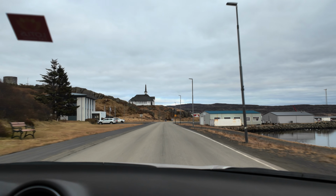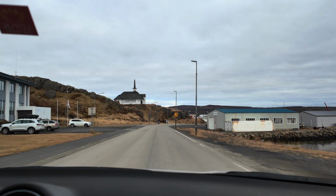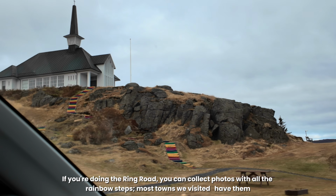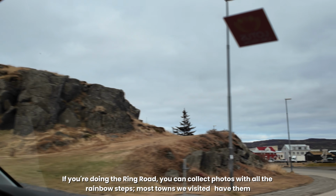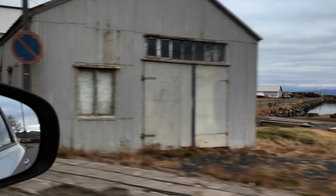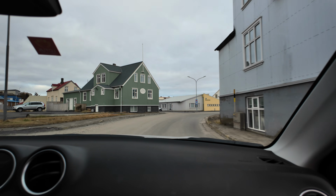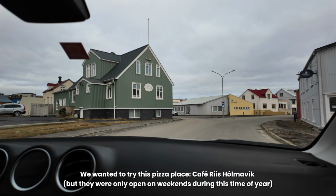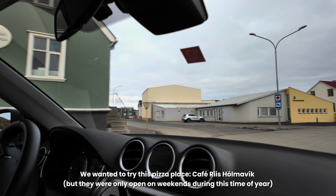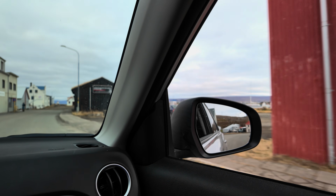Oh, look, there are rainbow steps that lead to the church. Pretty cool. So this is the pizzeria? Yeah, but they're closed until Thursday. This is pretty highly rated. I would have said we should go here. Are we sure that it's closed? Yeah. It's on the right. Yeah, so this is the restaurant.